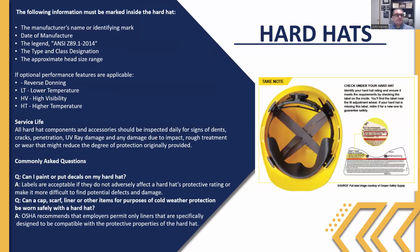So, hard hats. The following information must be marked inside the hard hat: manufacturer's name and identifying mark, date of manufacture, and the legend, right? It has to have this ANSI Z89.1-2014. That can be updated. It definitely updates as we go along, but that is a current standard. The type and class designation, the approximate head size range. If optional performance features are applicable, like reverse donning, LT for lower temperature, HV for high visibility, and HT for higher temperatures, they'll be listed.